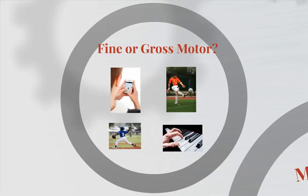So with kicking, most of the force comes from the movement of the hip and knee, which is gross motor. But there's this small part where the toes of the foot direct the ball and aim the ball. And that part of it, the use of the toes to aim the ball, is the fine motor component of that skill. So some skills can have both a fine and gross motor component.